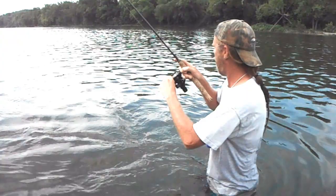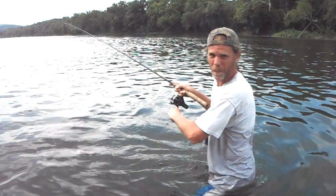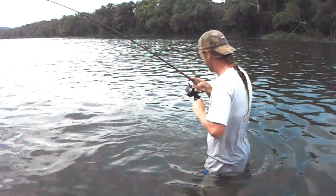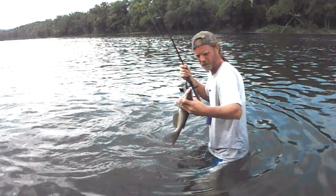Not jumping. I'd like to know where all the smallmouth are. There's usually some good smallmouth fishing in this river, but we are tearing up these cats. Not gonna complain. Ah, that's a nice channel cat right there. He didn't feel like he was so big. Another nice one for the stringer right here.